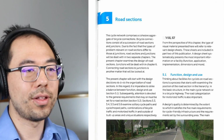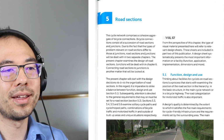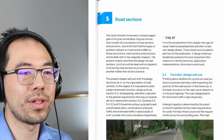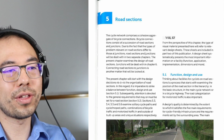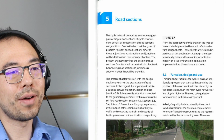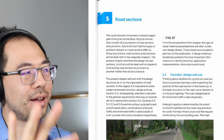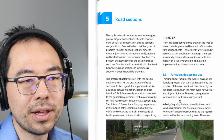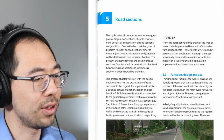the introduction, and it says this quote: "The cycle network comprises a cohesive aggregate of bicycle connections. Bicycle connections consist of a succession of road sections and junctions." Right. So chapter 5 covers the road sections, and then chapter 6 covers the junctions. Junctions will be covered in chapter 6, so that'll be on a later video. So today we're going to begin here with 5.1, function, design, and use.